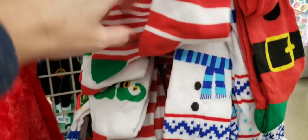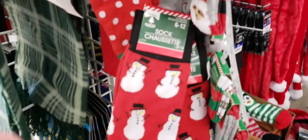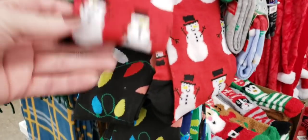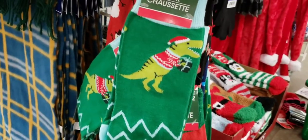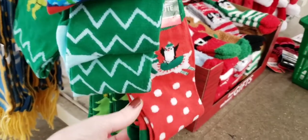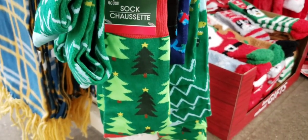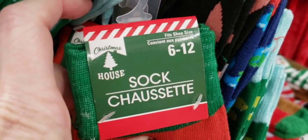Christmas socks go pretty fast. It's some more over here. These are men's, size 6 to 12. Christmas Norwal. There we go. Dinosaur. A llama with a penguin. You don't see that every day. There's the size.